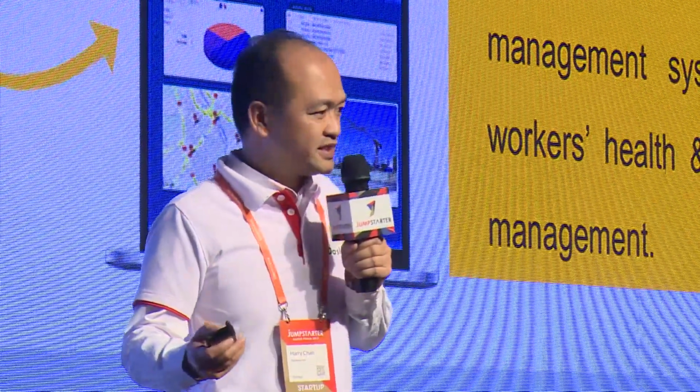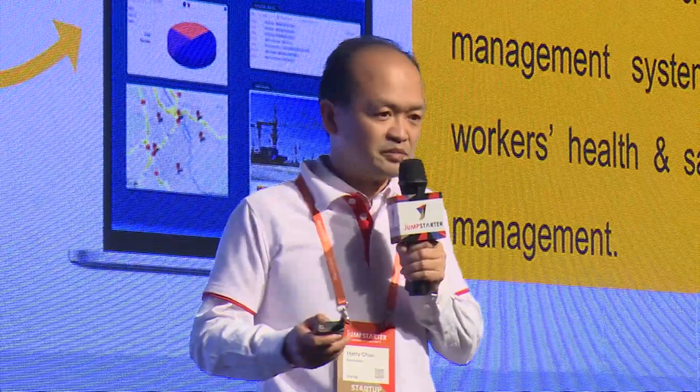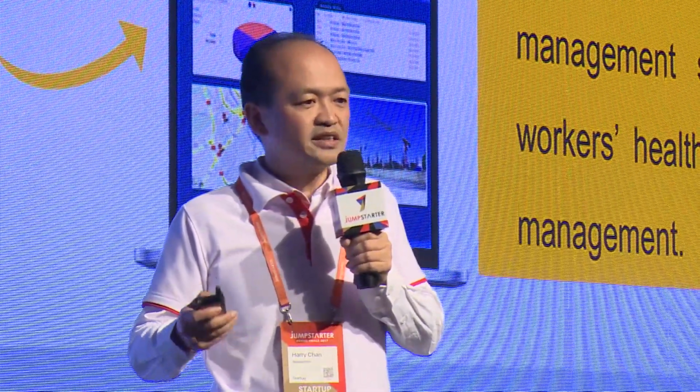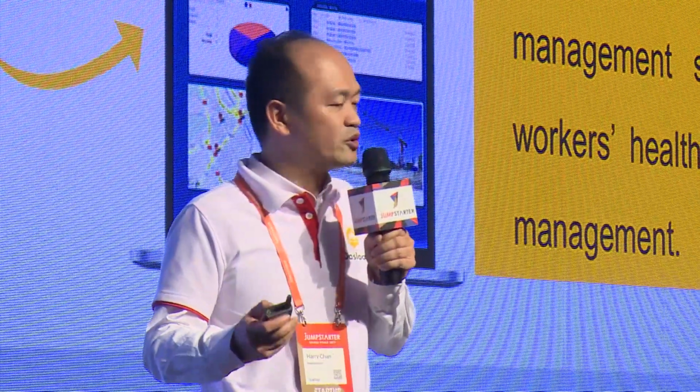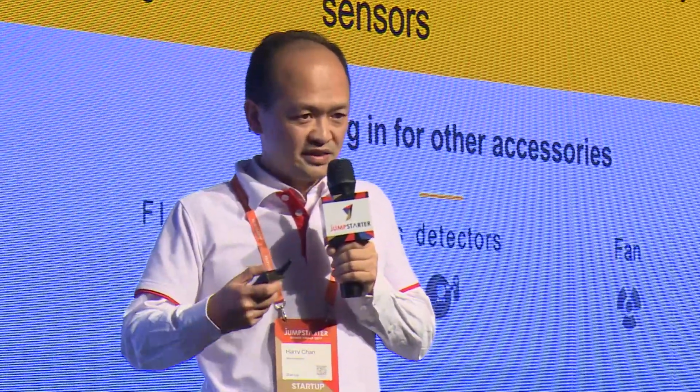So this Dash Loop is an integrated device that can be mounted on every standard helmet and connect to the cloud platform so that we can monitor the health and safety of the workers in real time and do site management. This loop, we call it device, has a patented design, which will redefine the safety helmets.